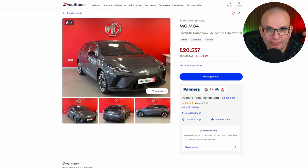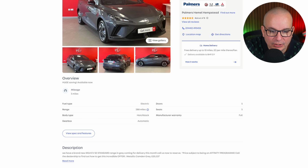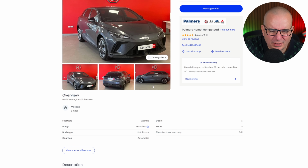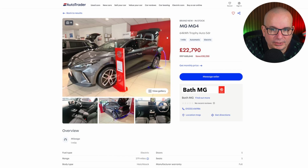Then you've got the MG4. This one's the 64 kilowatt SE hatchback, £20,537, which is a saving of £9,500, 288 miles of range in this one. You can also get the Trophy for about £2,000 more than this, which is another really good saving. But this one is probably the sweet spot of the range. I think that's the SE Long Range, actually, 288 miles, but I could be wrong. But £20,500 as opposed to £30,000. And if you want that in Trophy spec, which again is top of the tree, you're looking at just under £23,000, saving you well over 10 there.